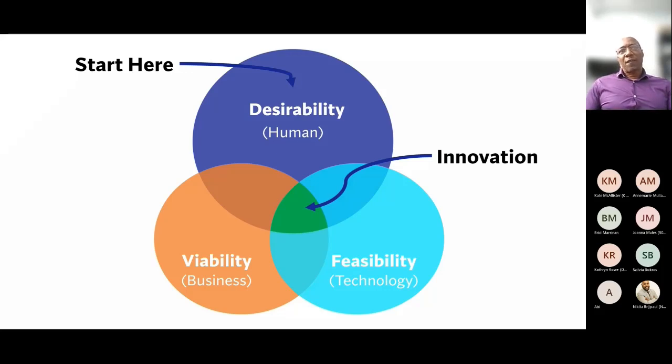We then went on to look at the factors involved in design thinking and how it focuses on understanding your users' wants and needs. We considered emotional and psychological appeal, assessed economic viability and technical feasibility, and the idea was to find that sweet spot where all these factors overlap to drive the innovation and create those successful products.